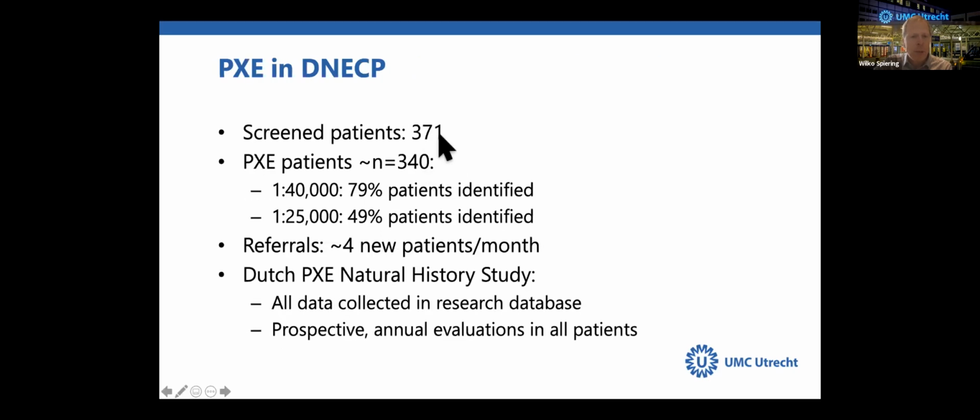So far we have screened 371 patients, of whom 340 are proven to have PXE. If the prevalence of PXE in the Netherlands is 1 in 40,000, then we have identified almost 80% of the patients in the Netherlands. And if it's 1 in 25,000, then we have around 50% identification of these patients.